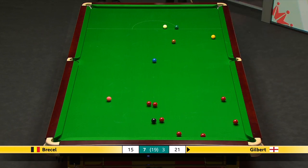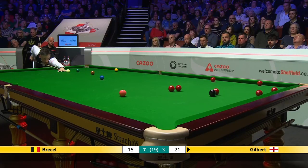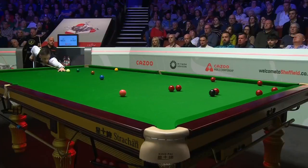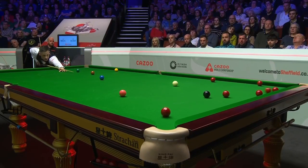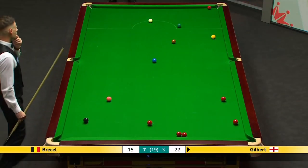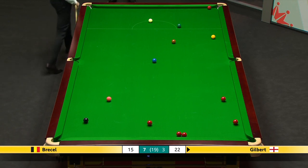Just drawing a line there, Dave. I'm not certain what he's thinking of. Is he playing a pot? He did, and he's got it. Now is he on a colour? It's not bad. One. He's got the brown to the middle.